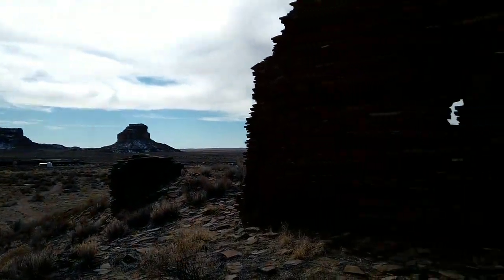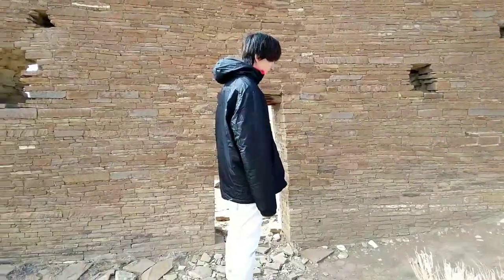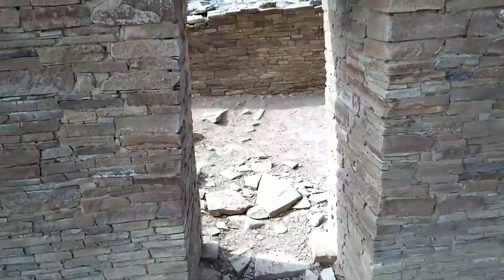But once you pay, right behind the visitor center, there's the first site that you can visit. It's a trail of about half a mile, about a kilometer, round trip, I believe, that you can walk up to the first set of ruins, and this is called Una Vida. It's a great house. A lot of these sites have these great houses, and great houses were basically the center of the community, like a version of an ancient Ancestral Puebloan castle.